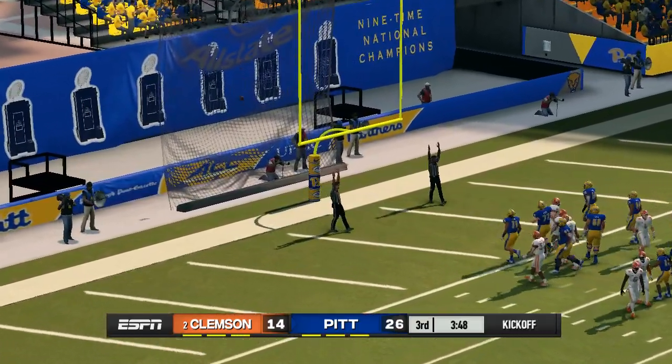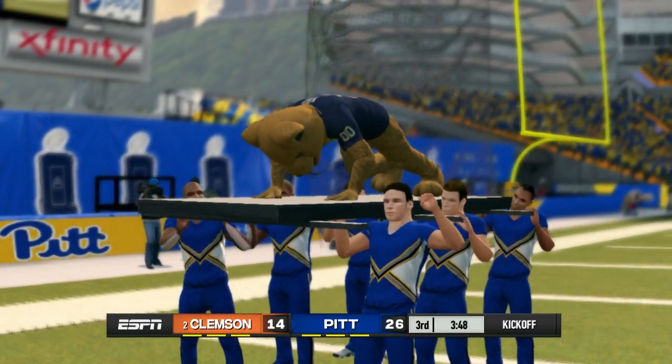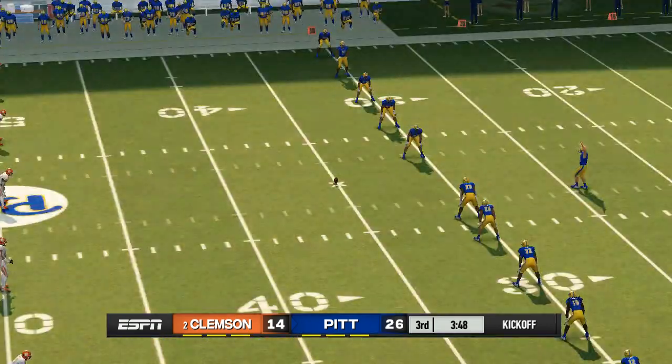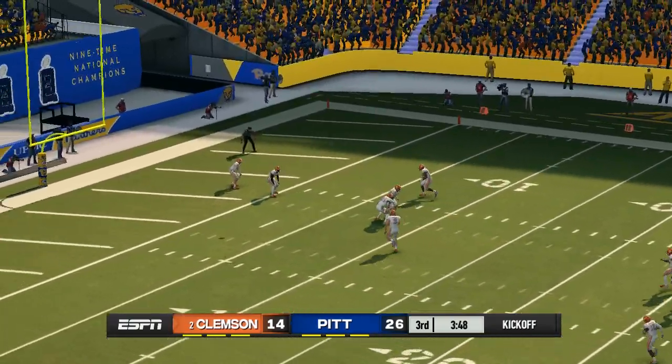He splits the uprights with the extra point. A 9-play, 53-yard drive, and they add 7 points to the scoreboard. An amazing drive for this offense. Outstanding execution. If you're the defense, you've got to do something to try to change things up to get this quarterback out of sync. The score now, 26-14.